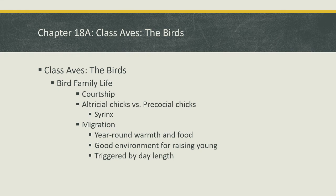And I have the term syrinx there, but I think that is just accidentally left on from a previous slide.